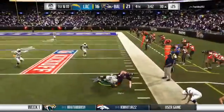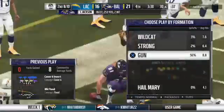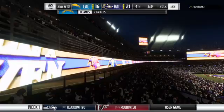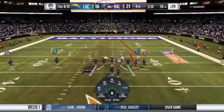To the right side and complete to Hurst. No gain there on the completion. 2nd and 10. Well, that was a simple throw and catch, but even with that completion, 0 yards gained, so they're behind schedule on down and distance. I think they were hoping to get it to him. He could make a man or two miss, but that window closed quickly.